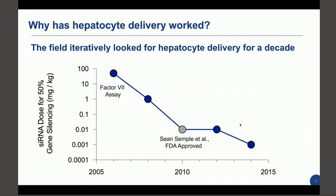But there's also a less well-appreciated aspect that I'm highlighting here, which is that starting in the mid-2000s, an assay called the Factor VII assay came out. And this assay was really good at quickly and efficiently measuring siRNA delivery in adult animals, in vivo, but only for hepatocytes. It was a hepatocyte-specific, medium to high throughput in vivo assay. And using this Factor VII assay, a bunch of academic labs and companies started ping-ponging chemistry off of one another. And from 2006 to 2014, less than 8 years, the dose required to deliver siRNA to hepatocytes decreased by like 20,000-fold, because people were looking in vivo in adult animals for hepatocyte delivery. So I think, if you look for hepatocyte delivery, you're going to find hepatocyte delivery.